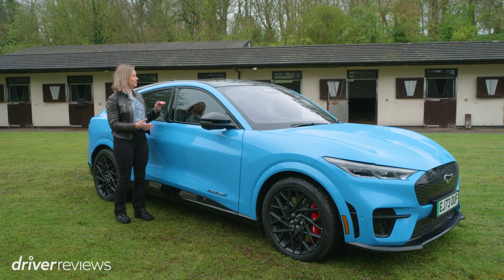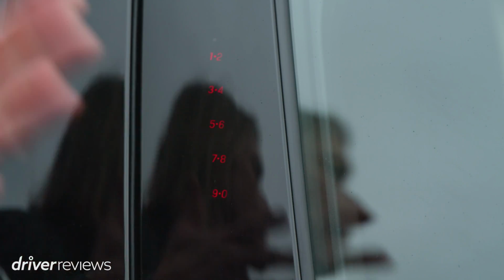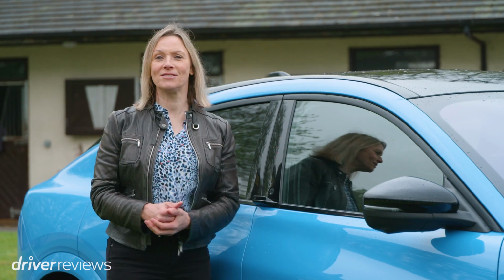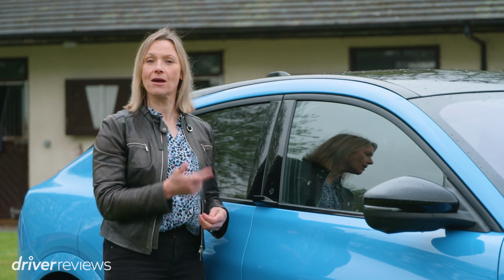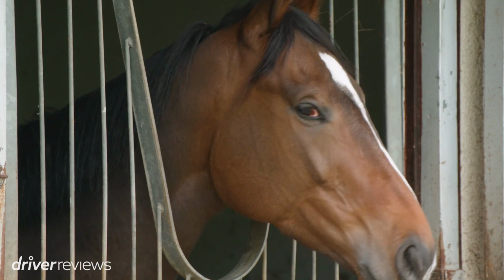Before I get in, I have to show you this keypad, which is really useful. If, for example, you've said that you would meet somebody by the car, you're running late, it's raining, just give them the code, they can hop in and wait for you there.